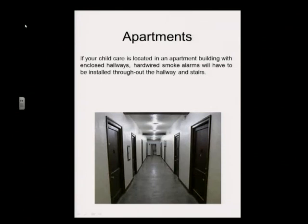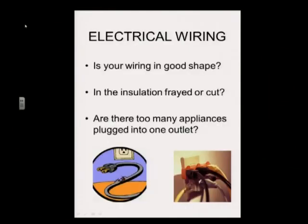Electrical wiring must be installed and maintained in good order. Extension cords may only be used on a temporary basis and properly rated to the device it is serving. We should not see any open electrical boxes or exposed loose wires anywhere.